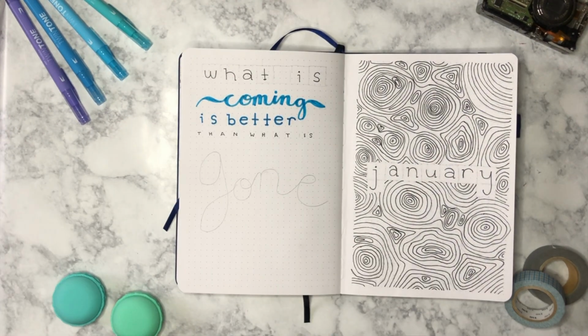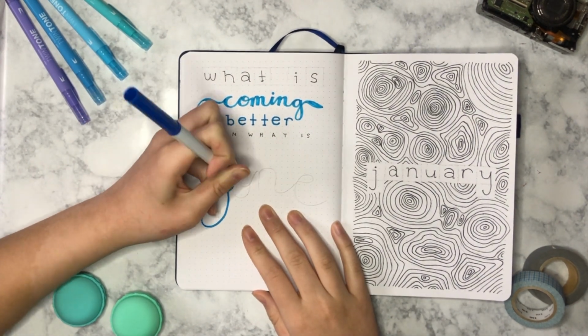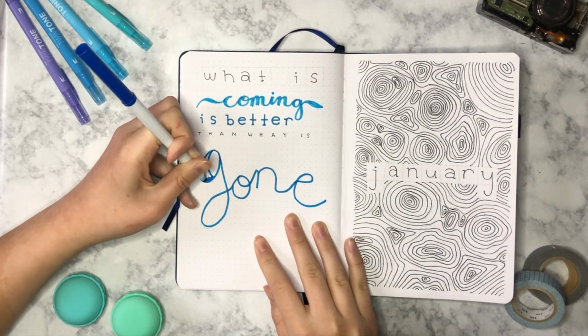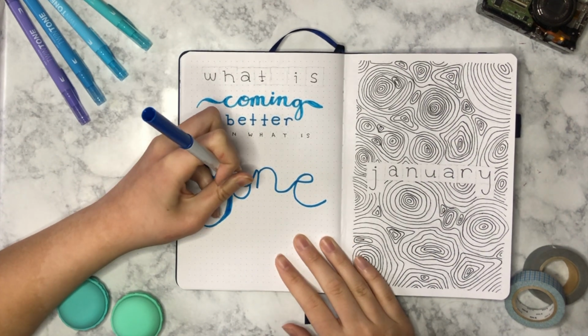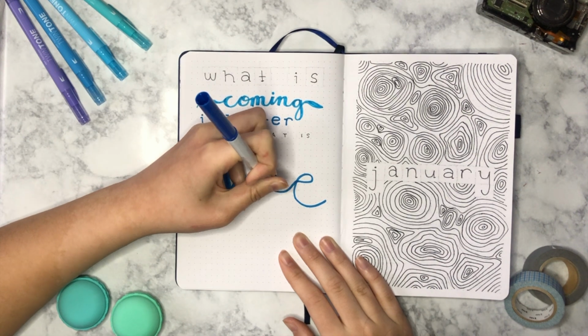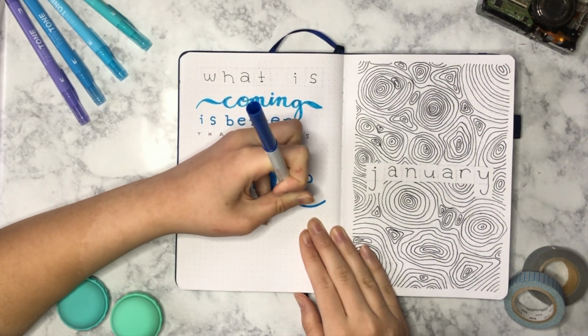I used my Crayola Super Tips as well as the black Stabilo pen, and I did a combination of fake calligraphy, and then sometimes I would do the very formal font, and I also just did an all caps font with a space between each letter. If you want any tips on making quote pages, I have a video that can help you.